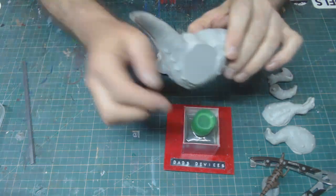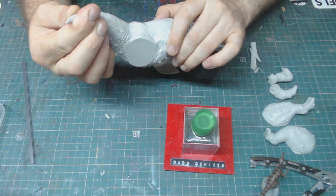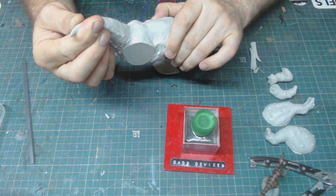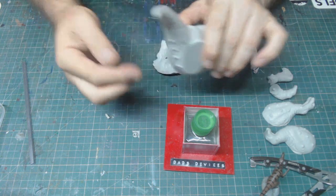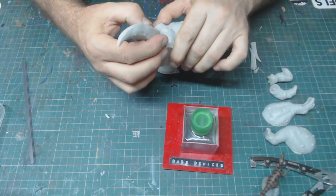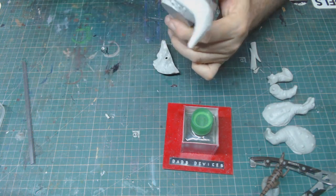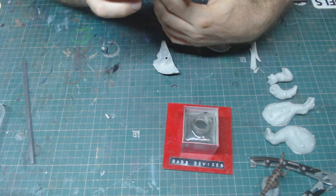Put some in there. Squeeze, that might need pinning together, a bit of holding together, elastic band or something. We'll see how it goes. No, it's sticking, it's right. It's sticking. The skin detail on this is quite nice, really nicely moulded. It's going apart here again.